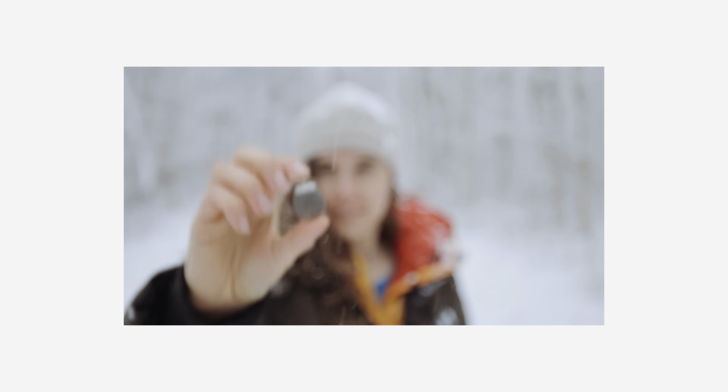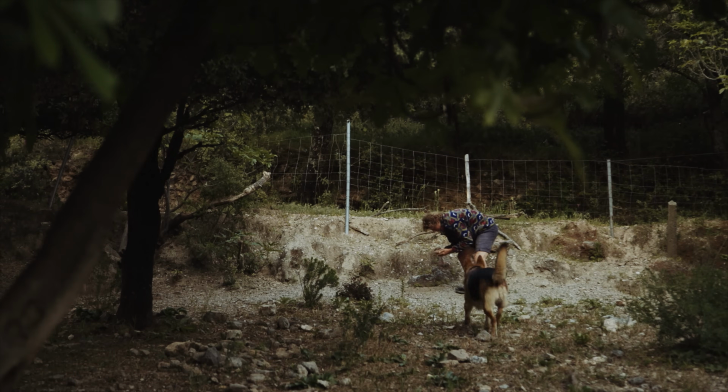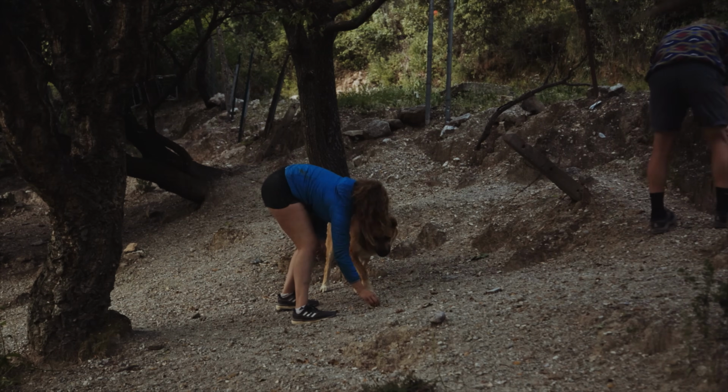So grit rocks are these necklaces that Lou's been making for years now. This is one that I wear all the time. It is a rock from the donkey pen where we built our van, and it's just a reminder. These necklaces serve as a reminder to just be your best self, to push through towards your dreams. But I will explain the grit rocks throughout this whole video.